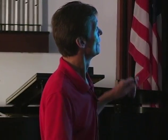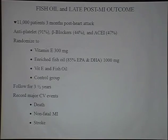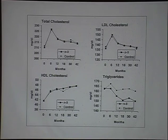Wow. Well, you could say that was a primitive study before our modern-day drug therapy. Let's look at a study that came out, 11,000 patients, 3 months out of a heart attack, and they're all on modern-day drug therapy, the politically correct drugs that we give you in the hospital. Randomize them to E, fish oil, E or fish oil. You follow them for 3.5 years. Now, cholesterol, LDL, and HDL don't change. Triglycerides do fall with fish oils, but that's not how fish oils are helping you. They have many other benefits outside of improving your lipid panel.